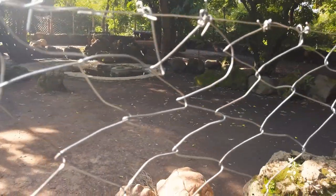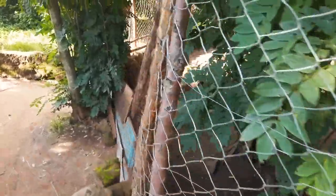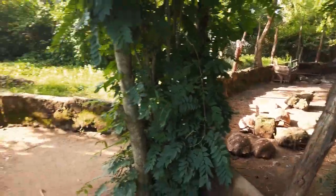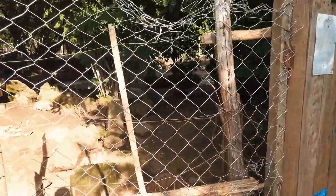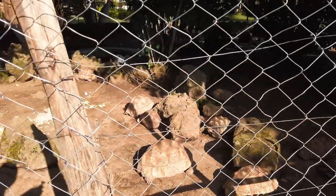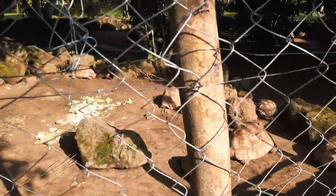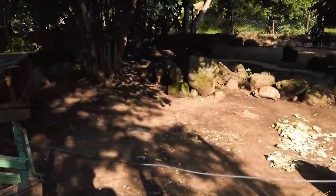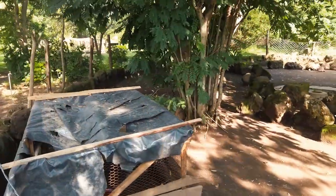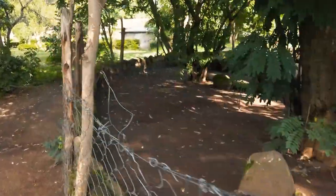Yeah, and there's even more. I think that's the end of the road. Since this is a museum, it's owned by the National Museums of Kenya. Rather, they are the ones who manage the place. Even more tortoise. Honestly, I'm not sure if it's supposed to be tortoise or tortoises. I have no idea. So please feel free to laugh at me. And that's it.